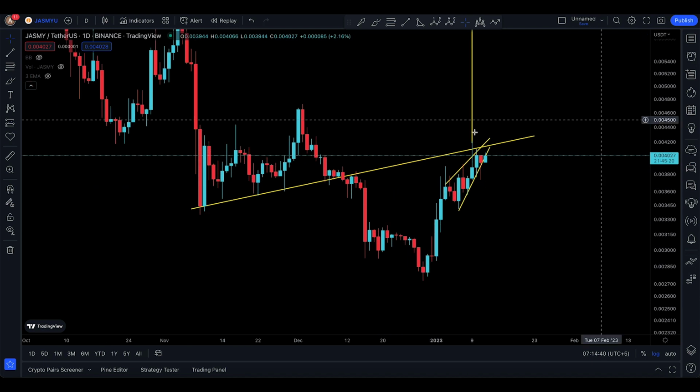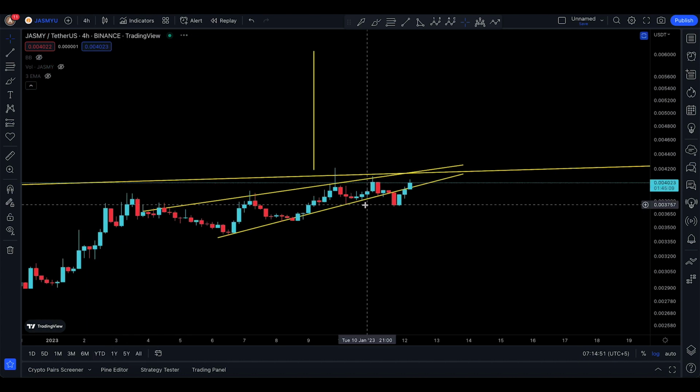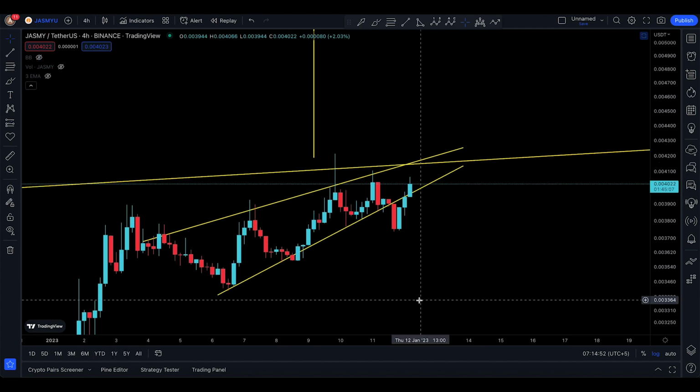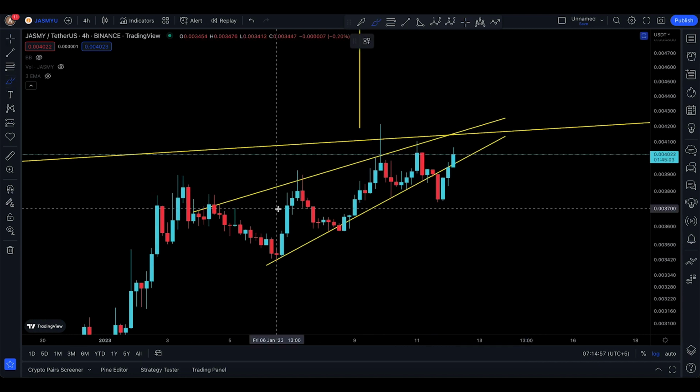Alright, so let's talk about it then. Bitcoin is looking quite amazing. Okay, so Bitcoin is moving really nicely, and one thing I want to do is dive into the 4-hour time frame. I was actually looking at that particular rising wedge here yesterday.